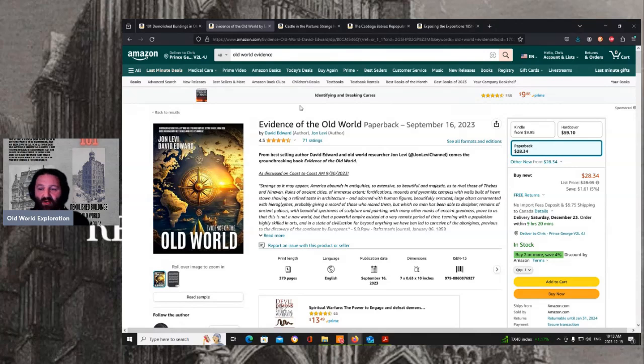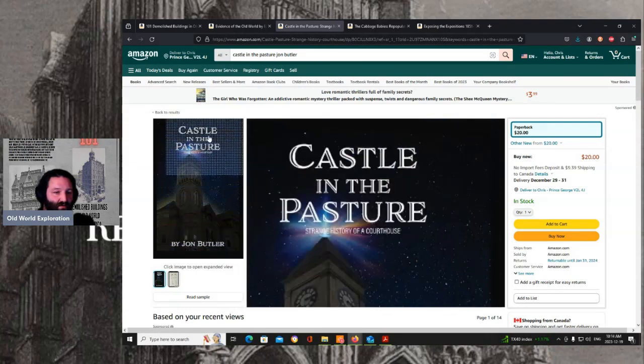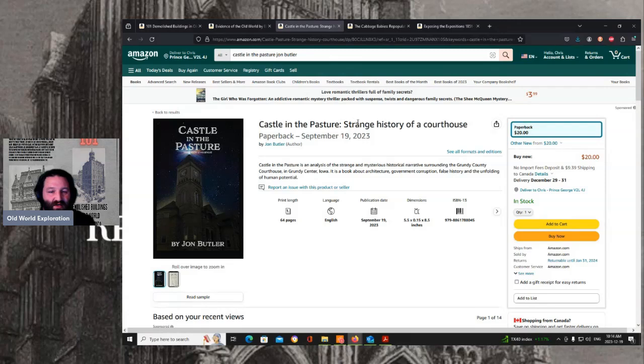The next book I'd like to recommend, hopefully you can see it here. If you can't, here it is on Amazon. Castle in the Pasture by Jon Butler. I had Jon on the show in late summer, and he discussed his research into the Grundy County Courthouse and the inconsistencies that he found in the historical narrative. This is in Iowa, Grundy Center. Certainly worth a look. A quick read, but again, poking holes in the narrative, definitely, and worth considering for purchase.